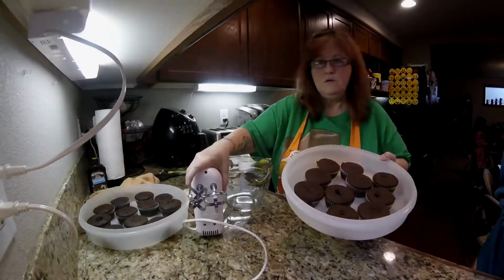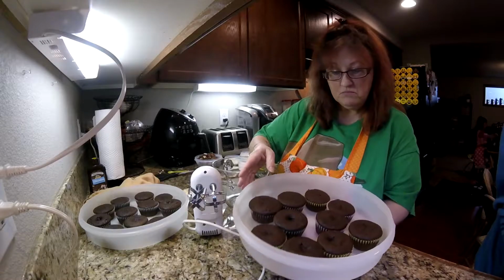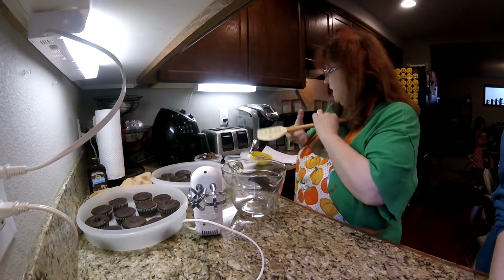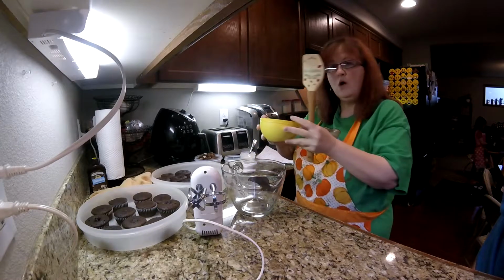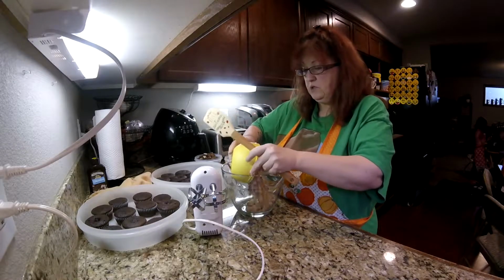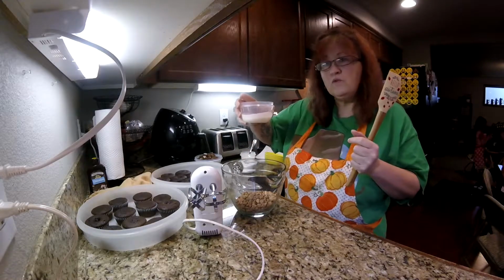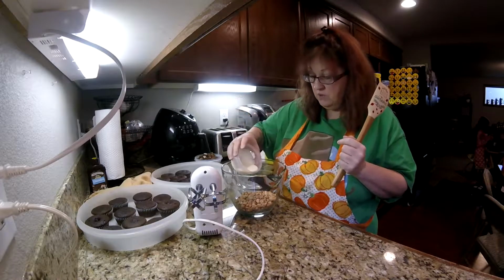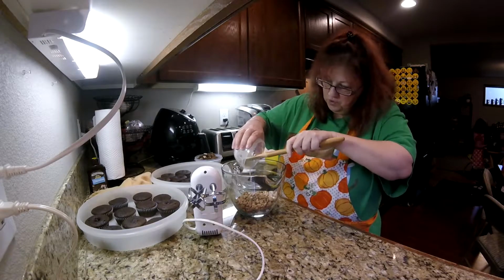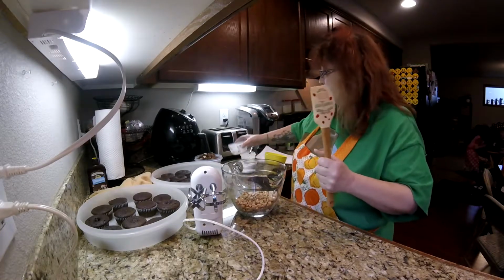All right, the cupcakes are finished, and they look pretty darn good. So now we're going to make the glaze. First thing is we're going to take 1 package of Reese's peanut butter chips, the whole package. Put that all in. And then we have 4 tablespoons of heavy whipping cream. Add that into your peanut butter. Then we need to microwave it for 1 minute. So I will be right back.